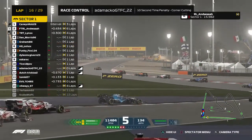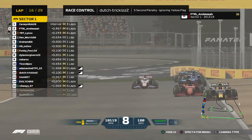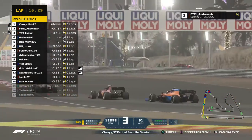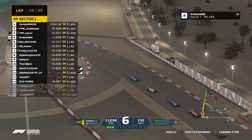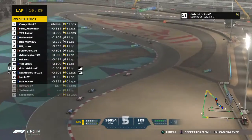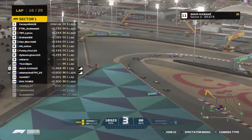Huge accident for Yarman into the pit wall. Oh, and Dutch has got a 5-second penalty for a yellow flag. What's happened there? Right, Carwin leads. Andy up to P2 in all of that. Link's down to third. Graham is now fourth. Dan fifth. Oxox up to P6. Funky Fox down to 7th, Dylan is 8th, Oscar 9th, Tico up to 10th. I don't know what happened there. Dutch got a warning for yellow flag. Oh, Sway's gone as well.